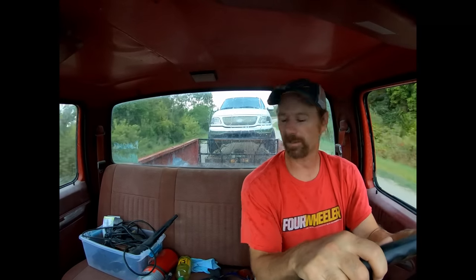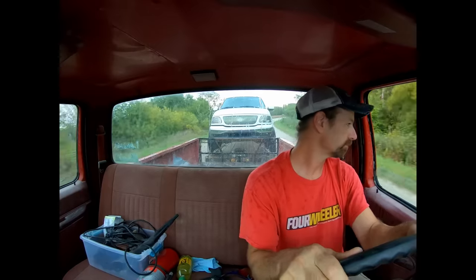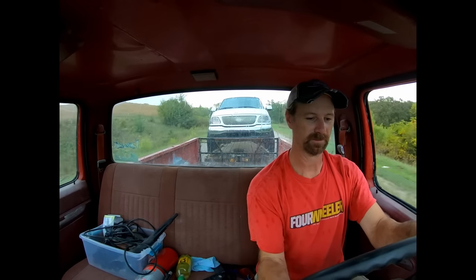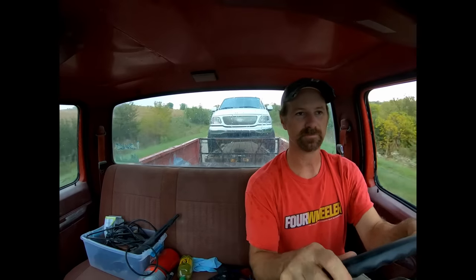A pretty good hill here. Thing about testing it on gravel, you don't have the momentum build up that you do on a paved road, or I don't with this anyway, especially not being able to hardly see with no wipers. It's actually doing pretty respectable, grinding its way up this hill. I don't know what gear I'm in. Yeah, it's grinding its way up this hill in third gear, not too shabby.